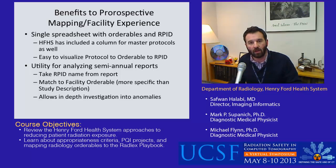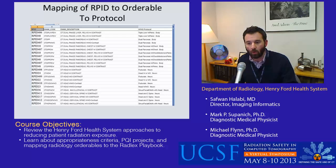Another benefit is that this allowed us actually to build up a single spreadsheet which includes our orderables, the RPIDs for those orderables, and then also we included a mapping from the orderables to the master protocol, which allows us to easily visualize how from the ordering to the protocoling and then the specific RPID works, which is actually quite helpful for troubleshooting. As we get the Dose Index Registry reports back, it allows us in-depth investigation into anomalies because we know what protocol was associated with the RPID, and we can really delve into it that way.